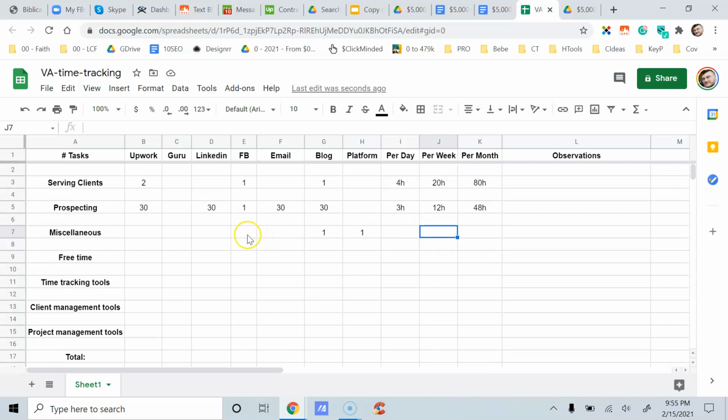Now, if you spend time on Facebook as well, you may be in groups or chatting with friends or clients or prospects. But by the way, do not count time spent on prospecting on Facebook. Only if you do other miscellaneous activities, okay? So we have to distinguish between whether you serve clients on Facebook, whether you do prospecting, or whether you do other miscellaneous tasks. This is very, very important.